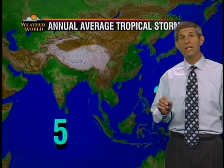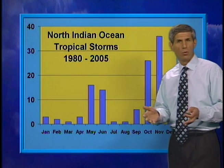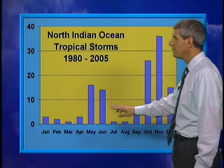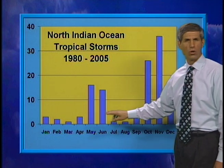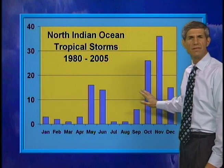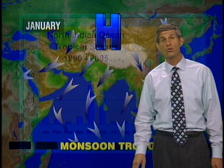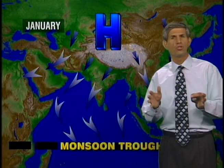But that's the only ocean basin in the world with 2 peaks in the tropical season. We're in the middle of the first right now, May and June. A second larger peak comes later in the year in October and November. And to understand these twin peaks, you need to know that most tropical cyclones in the Indian Ocean spin off a feature called the monsoon trough.